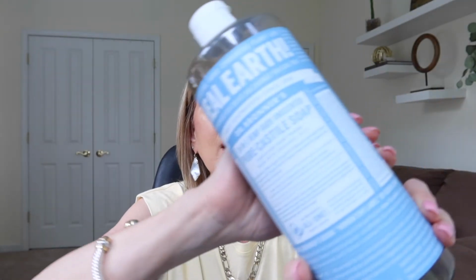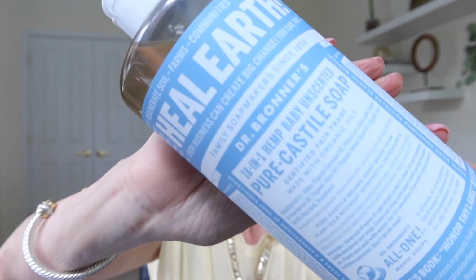And then my last product here is the Dr. Bronner's Pure Castile soap. I have the baby unscented, and what I've been using this for is to wash my fruits and vegetables. Like I said, there's no scent or anything. It's very gentle. It washes off. There's no soapy residue on any of my fruits or vegetables.